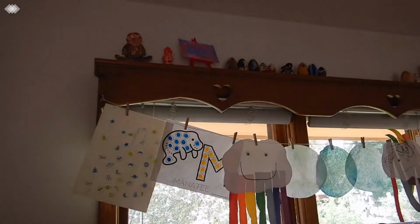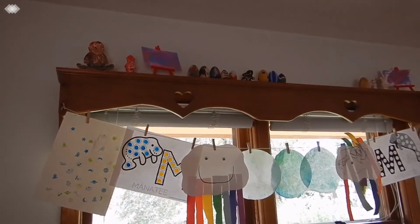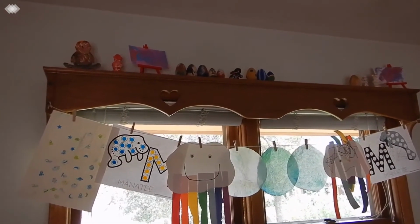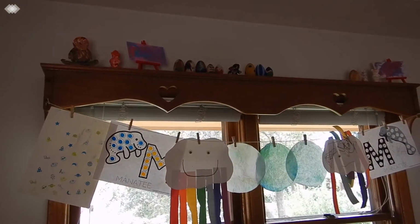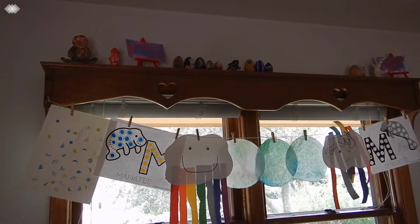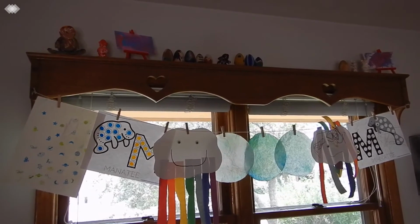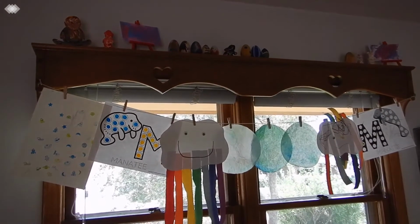And then on the very top, we have some of the larger painting projects that the kids have done throughout the year. And I'll probably, still debating, but I'll probably clear off the shelf and we'll start all over in the fall with brand new projects to display.